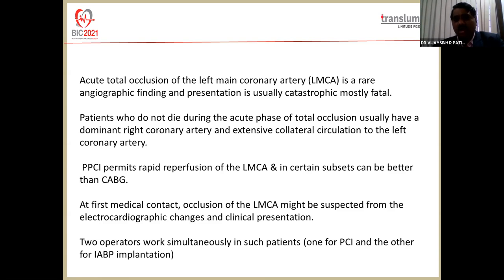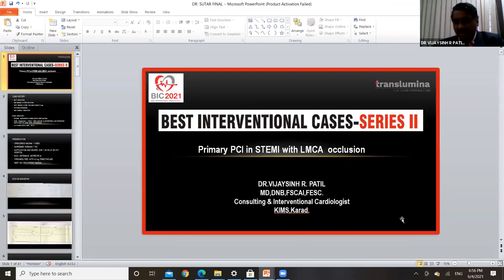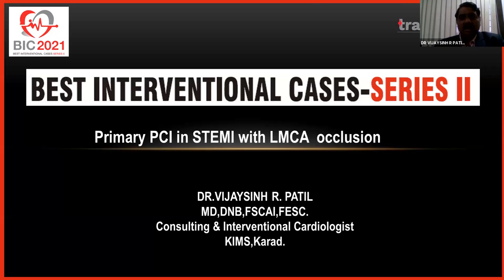At the first medical contact, the occlusion of the LMCA has to be suspected from the ECG and clinical presentation. And obviously, two operators are always better. The teamwork will give you an excellent result. IABP, yes, in such a scenario can be life-saving. Let me just also share my next case, which is actually similar to this, and then we can have a panel discussion.